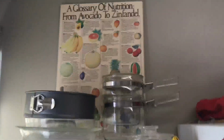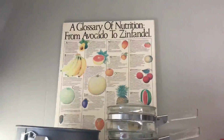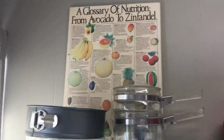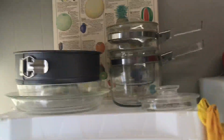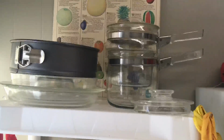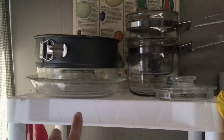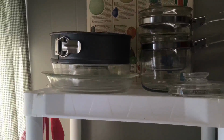So up there, I'm not sure if this is vintage or not. We just thought it was funny because we're vegans, so, you know, plants. Anyway, I do have a Pyrex double boiler. I do have an extra lid here too from the coffee percolator, because I had another one that smashed, unfortunately. And then I have a Pyrex plate and a Pyrex Jello mold, and that's just a cheesecake pan.